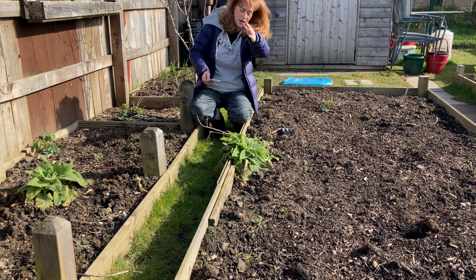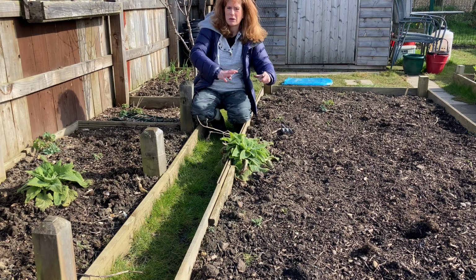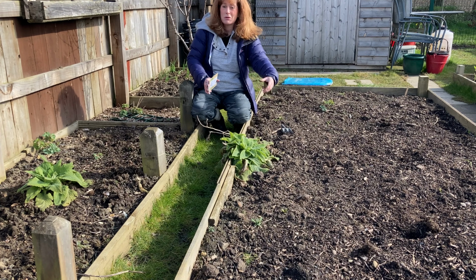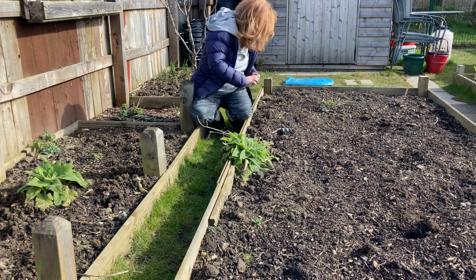So this is the border on the other side. I'm just going to sprinkle these in quite, not thinly. I found if I grew spring onions in clumps last year, they did really well, and I was able to keep picking out the bigger ones and letting the smaller ones grow on. So I'm going to do that with these. I'll put these salad and these white Lisbons in first.